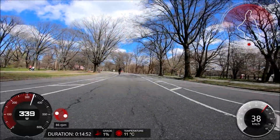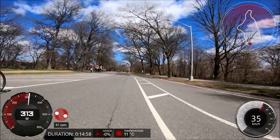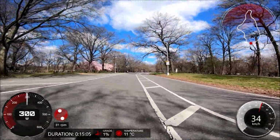At that point right now, I'm starting to feel it already. But the good news is I'm still holding the numbers that I had in mind right at the beginning, and I knew I could at least maintain that, but maybe not bring it that much higher.